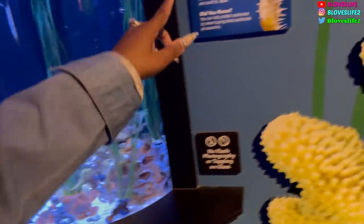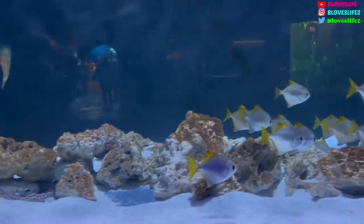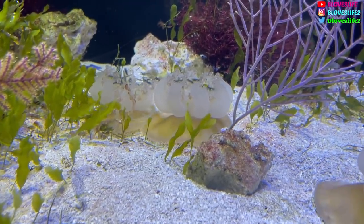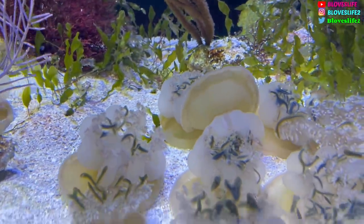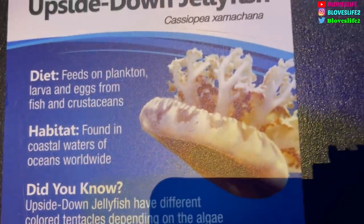They feed on small benthic and pelagic. Atlantic bunker. Look at that. Ooh, I've never seen. It's an upside down jellyfish. I've never seen all these. What are those? The green things. Those are the stinger things. Them things will suck you out. Those are the ones that sting you. The green thing? Yeah, I think those are the stinger part. I think that's part of the stinger, baby.